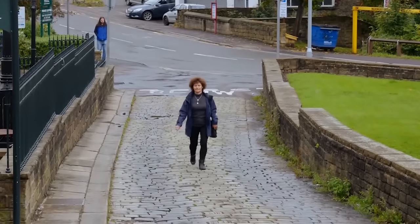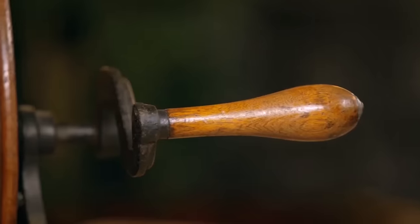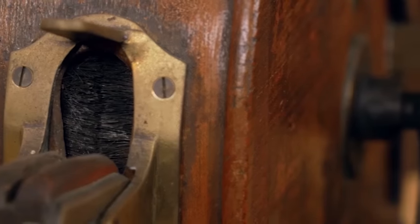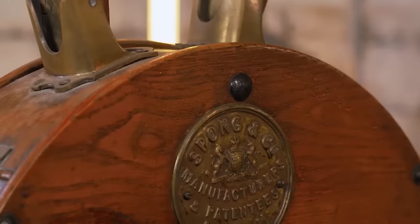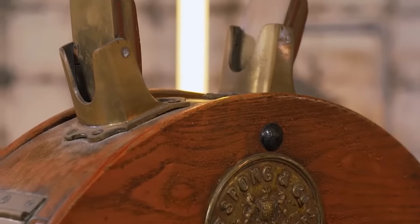Our next guest is Nicky, who's in the dark over something she discovered hiding in her family home. We knew that it was probably quite old and probably of interest, but we had to do a little bit of research to even find out what it was. We thought perhaps it was something to do with playing cinefilm, but actually it was something totally different.